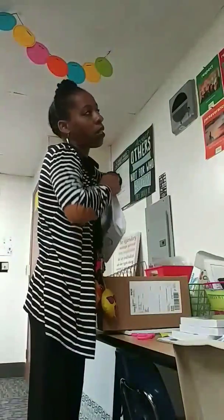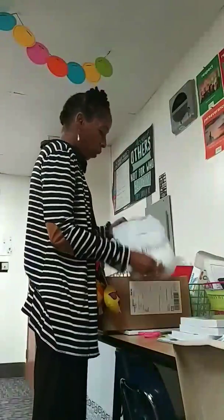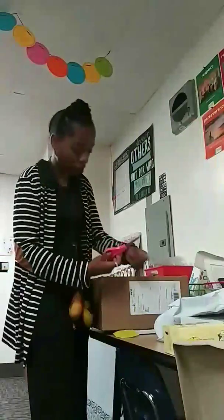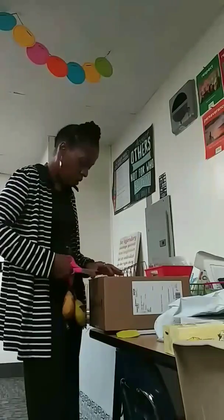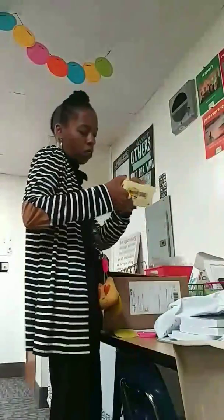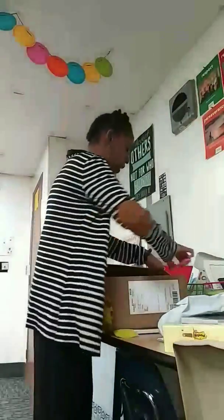So we use those for reading, and we write our drafts on those, one paragraph at a time before we actually transfer it. I was in desperate need of Post-it notes. I'm gonna go ahead and stick those in the kids' desk today. What's this? And that is, how many Post-it notes is this? Each pack is 90, 12 packs, so a total of 1,080.